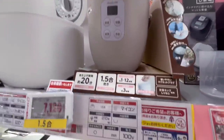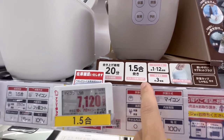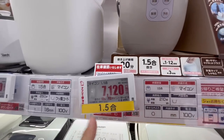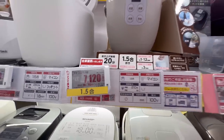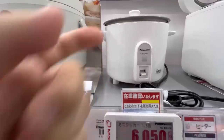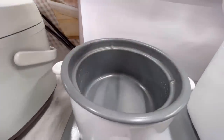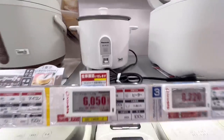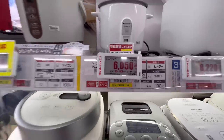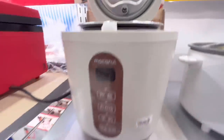This is the tiniest rice cooker. Probably for one and a half people. 20 minutes, I love that speed, because some of those other ones take a long time. 70 bucks, that's nice. Toshiba makes them too, oh interesting. I want to show you this one, my hand, the rice cooker, my hand. It's so tiny, 60 bucks. I'm pretty sure they're still rice cookers, like look inside. Rice cooker for one bowl of rice. 6,000 yen, 4,000 yen here, much cheaper. Look how tiny the bowl is. So reasonable, one person. A lot of people actually in Japan live alone.